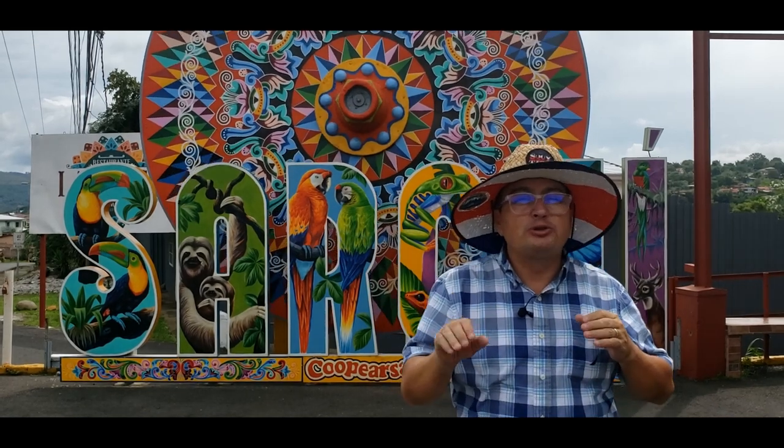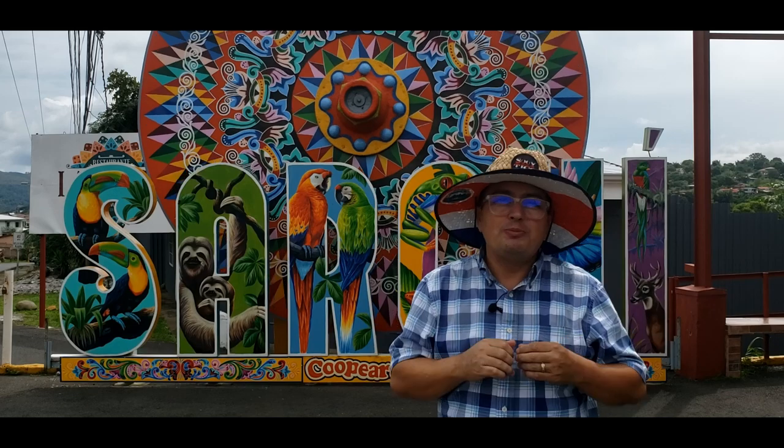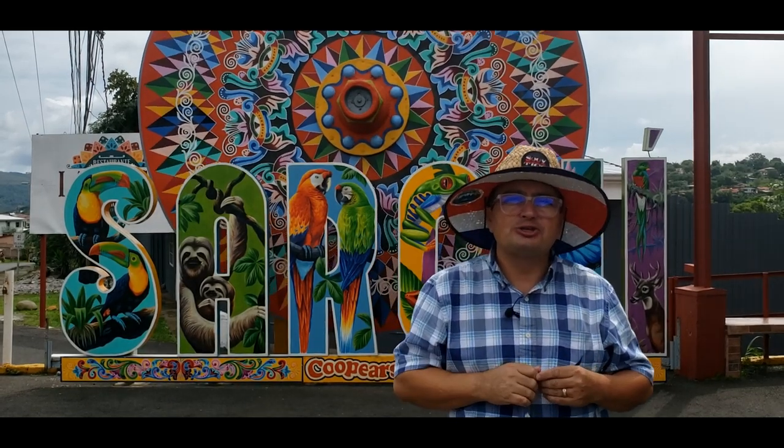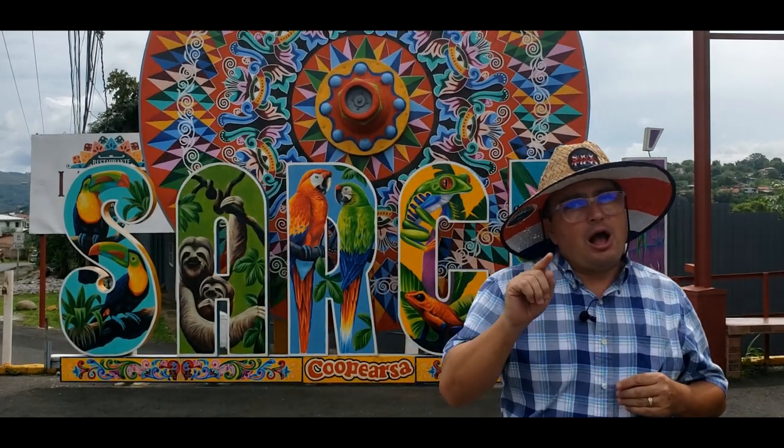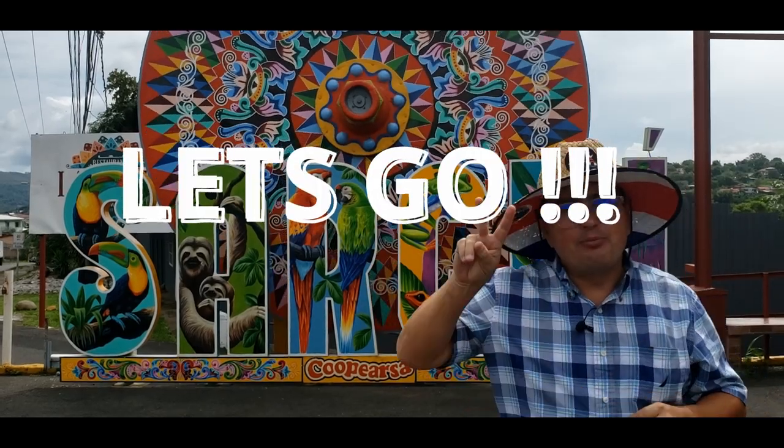We're going to be going through some places here with some families that have been known to be here in Sarchi, building that ox cart. We're coming back and we're going to add some film into this. Pura vida.